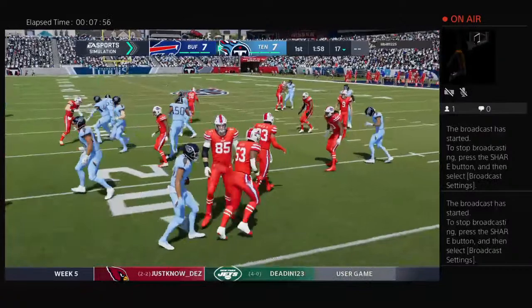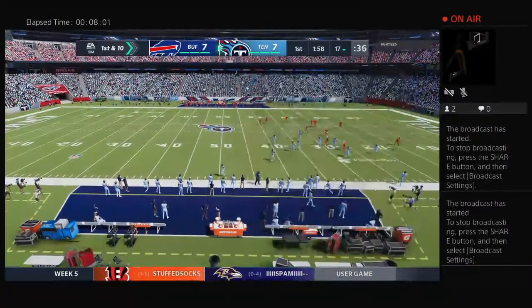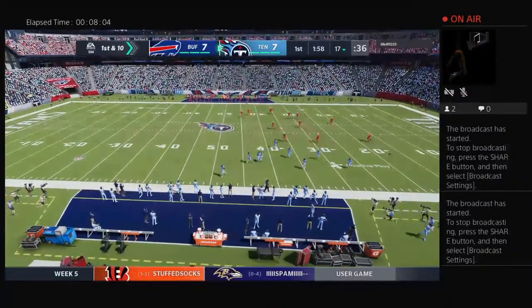And he will be brought down here inside the 20. Good coverage as he's dropped at the 17. At their own 17-yard line.